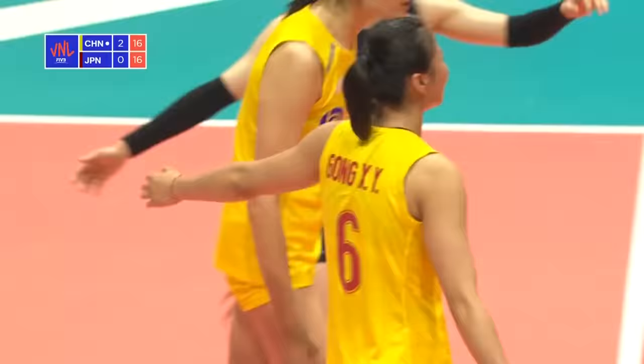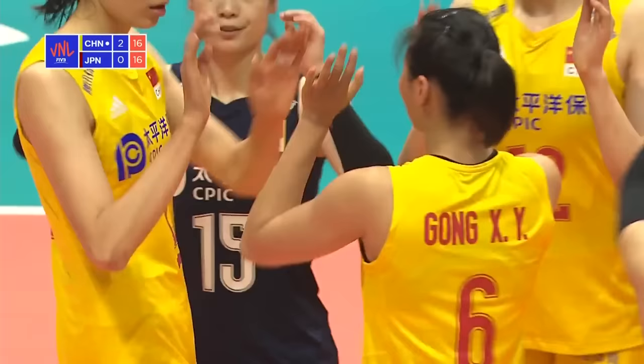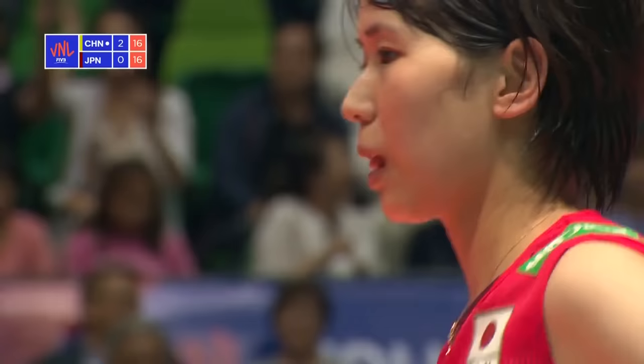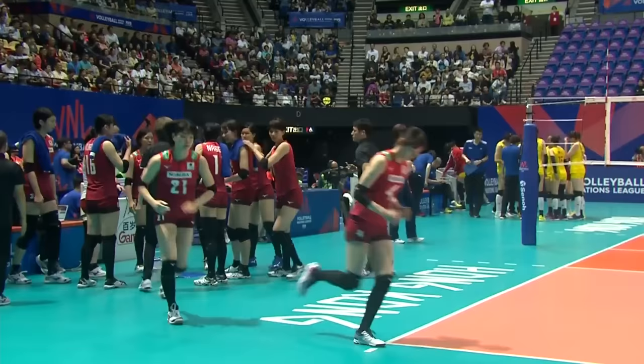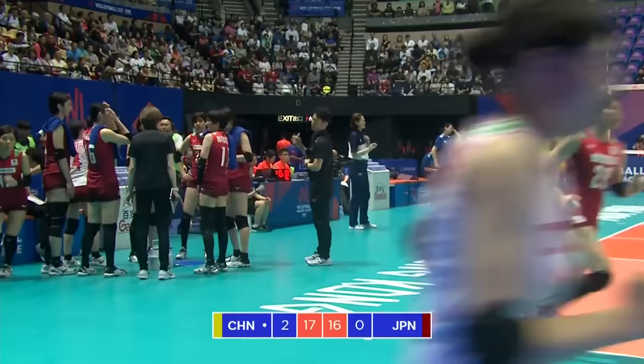I think we're going to see Koga taken off the floor. She's not moving particularly well, Serena Koga. They've got Yuki Ishii on the bench that they could bring in here. A serve from China. Timeout called by Kumi Nakada. And Japan now under the hammer here.